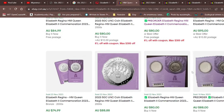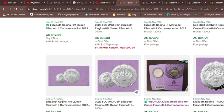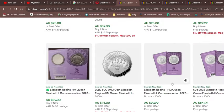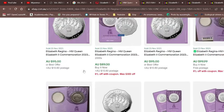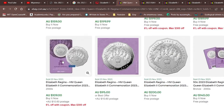18th of November. And as you can see, the price is around about $80 when they first come out. These were probably pre-sales, I think. I can't remember when they came out. Anyway, we have $80, then all of a sudden they shot up about 50 bucks. So you've got 140, 200. These are all sold items.